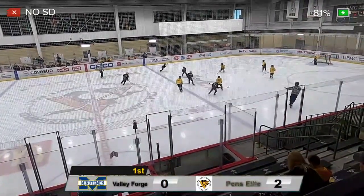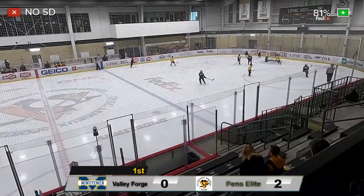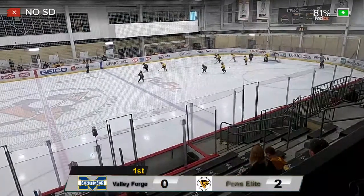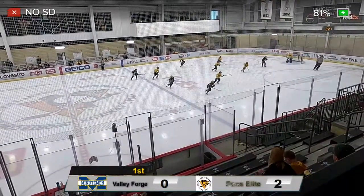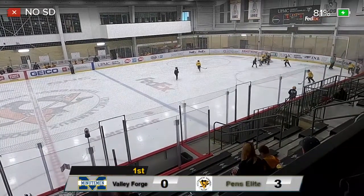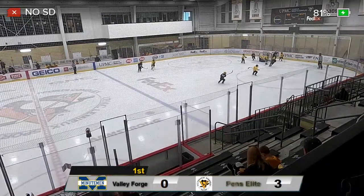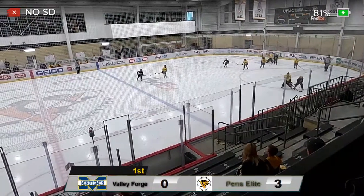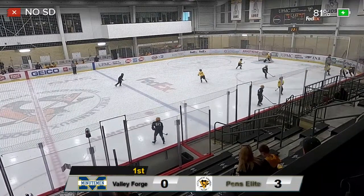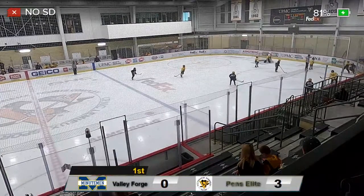That'll be Baru from Goldberg. And the Pens lead 3-0. They have it back in the Valley Forge end. Getting the scoreboard updated here, folks. Penguins doing their work. Valley Forge looks to clear pressure from Lewarchuk. He's able to keep it in the Valley Forge zone.